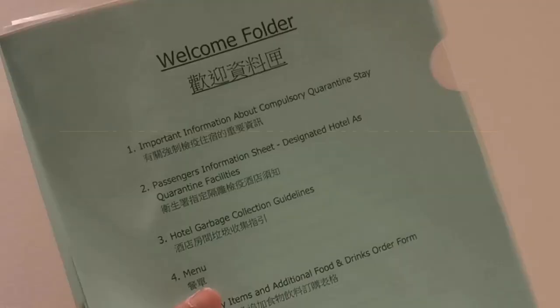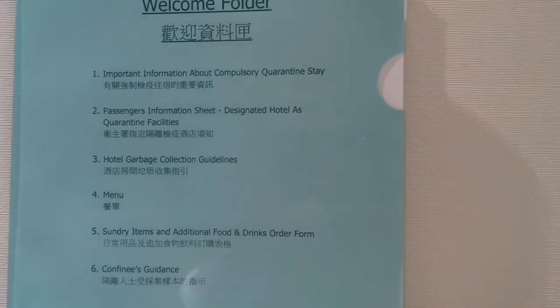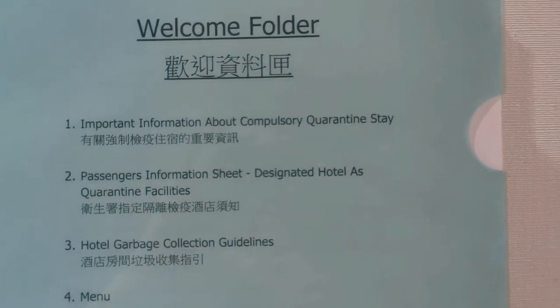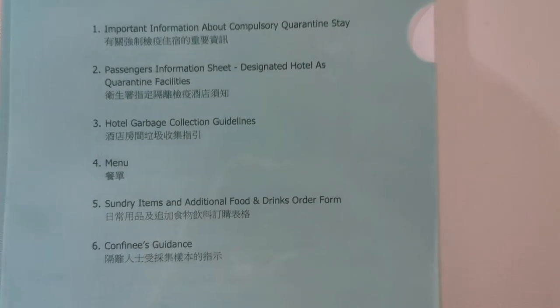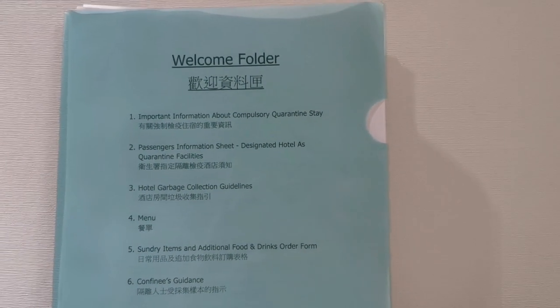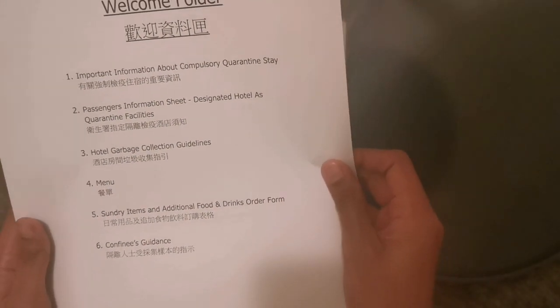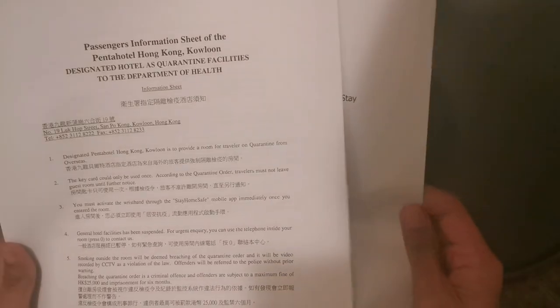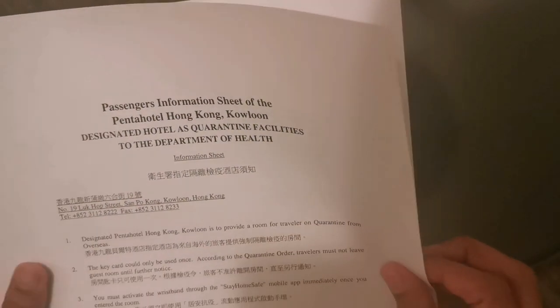You will be given this welcome folder when you check in at the hotel. This folder contains all of the information and also some rules during your quarantine stay. The check-in process was pretty quick. I think it's because there were only 5 of us arrived at the same time. They'll say it's a must for you to read all of this, and I think it's a really good idea, just to make yourself familiar with all of the hotel rules, so you don't get fined.